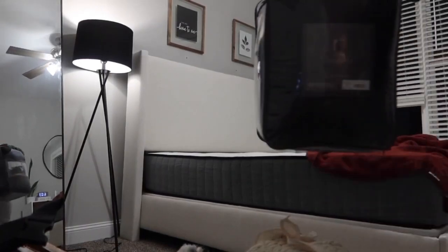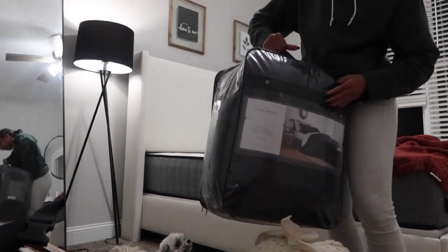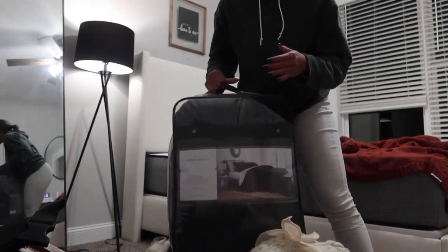So I'll link the ones I got. I literally just got a black comforter. Don't know why I chose black, but honestly black is just different than what I've ever had. So my actual bed sheets are going to be olive, so I'm excited about that.